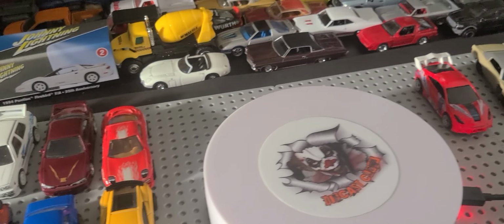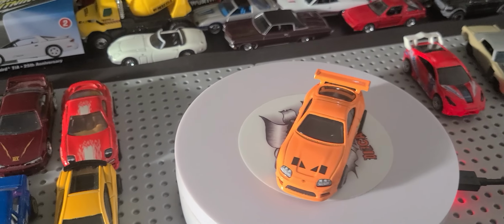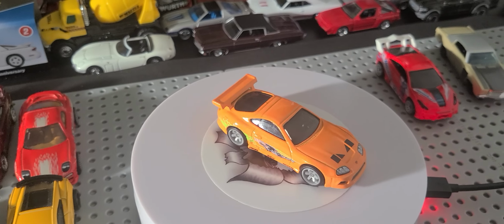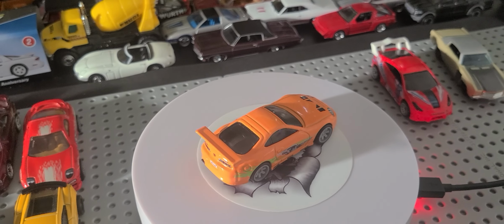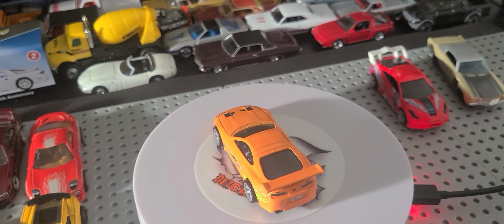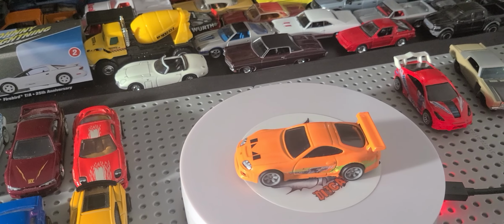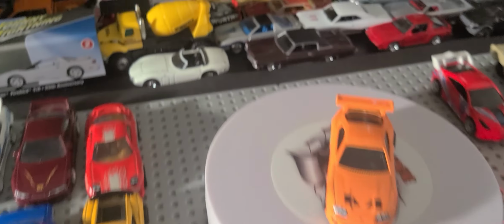Let's do the Toyota Supra. We got the Toyota Supra that debuted in HW City Street Power 2013, designed by June I May. This is the Fast and the Furious collector set 2020 version. It was packaged with the Jetta and the Charger. Yeah, this Charger right here, and there's the Carrier right there.